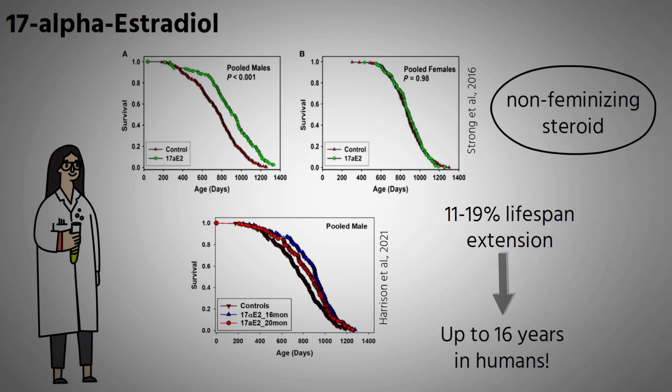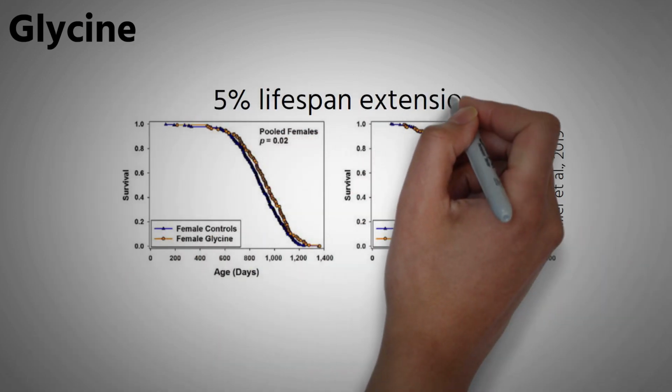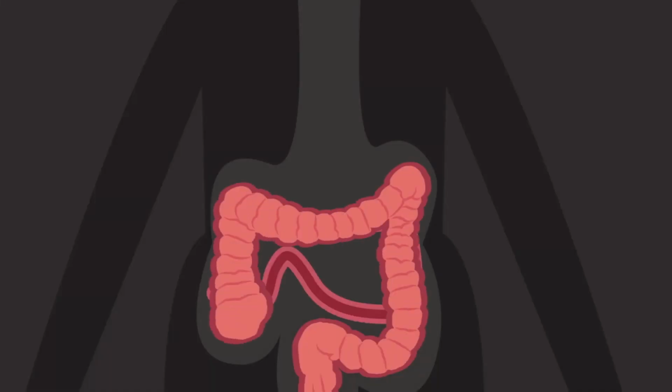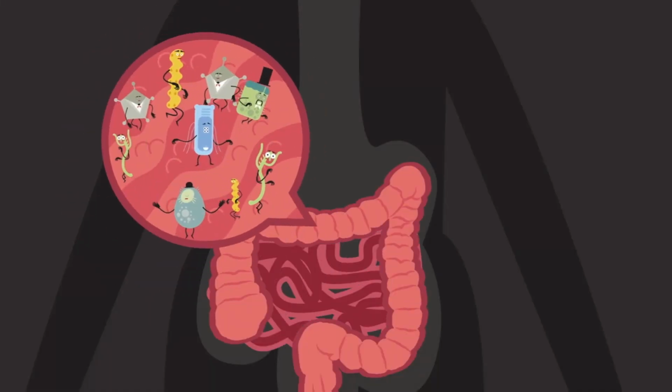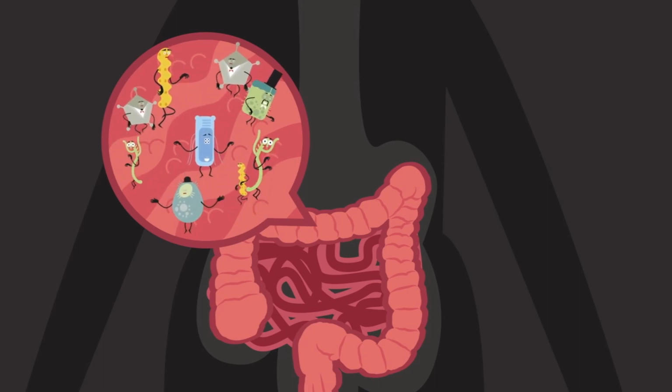Next on our list is the amino acid glycine. When mice were fed a diet high in glycine, they lived about 5% longer. There is some evidence that glycine may regulate the gut barrier functions, but whether this was the cause for the extension of lifespan is pure speculation at this point.